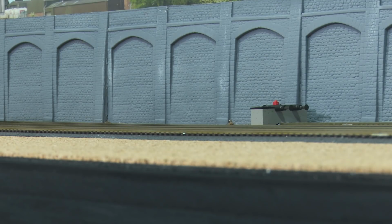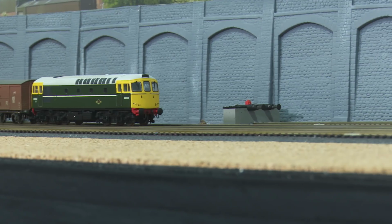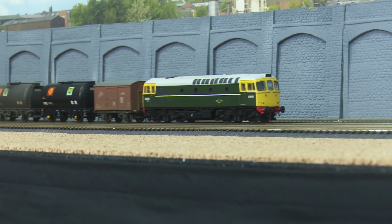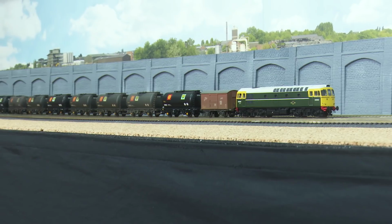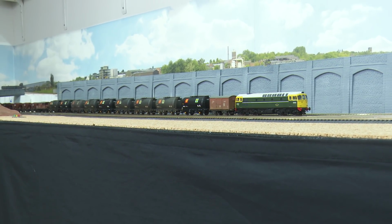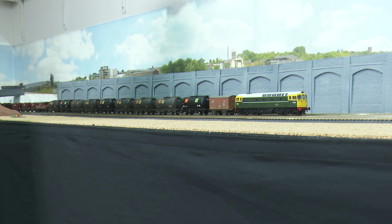So the next thing we're going to take a look at is a fuel train. Nothing remarkable about this, I hear you say? And no, there isn't really. What have we got? Well, we've got a 33 with, I don't know, 8 tankers on it. But what's the right configuration?